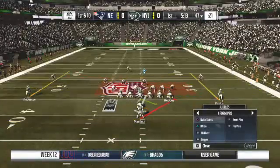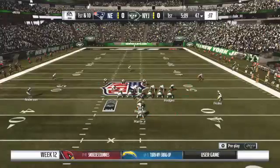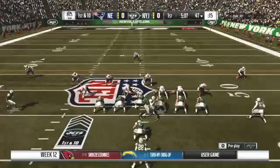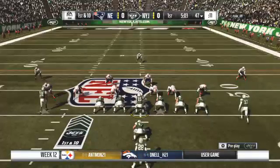Yes, that's it. Ready. Yeah, over the ball. Go. Lights.